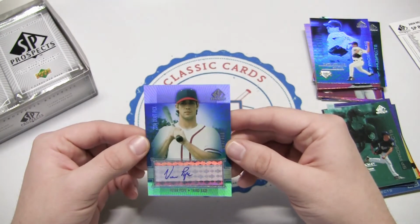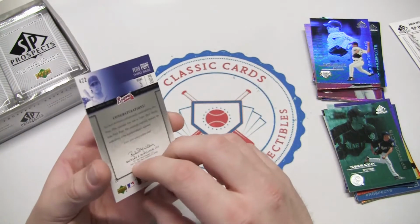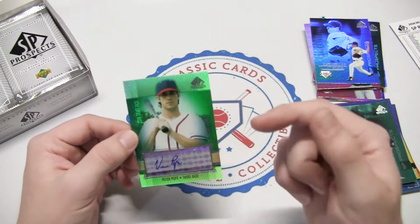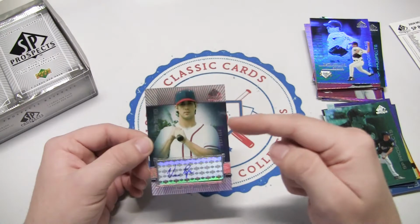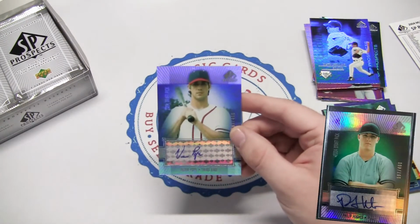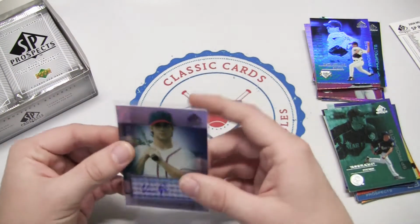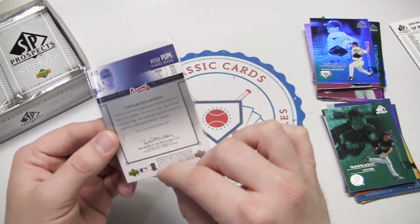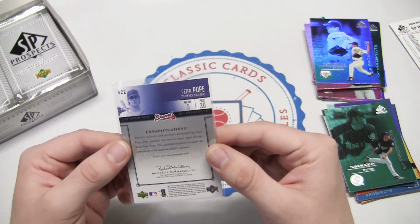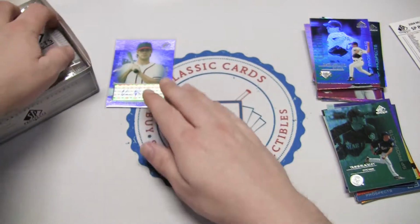So this is going to be the draft picks, I'm assuming. So card number 422, that's going to be the autographed draft picks, numbered to 400. I'm guessing Phil's Polls card looks something similar to this one. There's Peter Pope. Since we have him right here and it's a foil, we'll just throw it in the sleeve. Don't really know who you are, but it's a Braves player right there. If Peter Pope was your favorite guy right there, shout out to him. 5th round, 30th pick. So it could do a little better, but that's our first autograph.